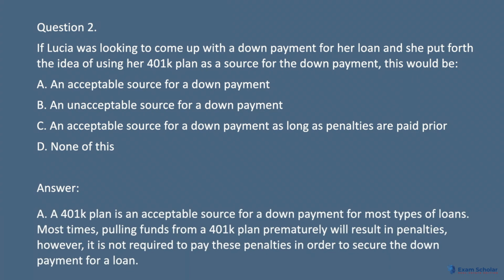A 401k plan is an acceptable source for a down payment for most types of loans. Most times, pulling funds from a 401k plan prematurely will result in penalties. However, it is not required to pay these penalties in order to secure the down payment for a loan.